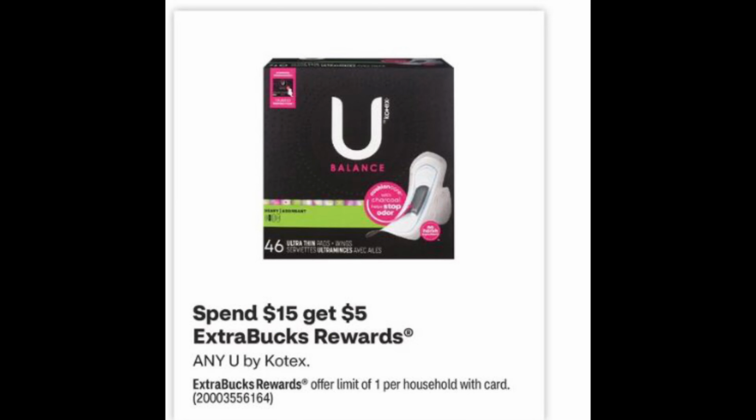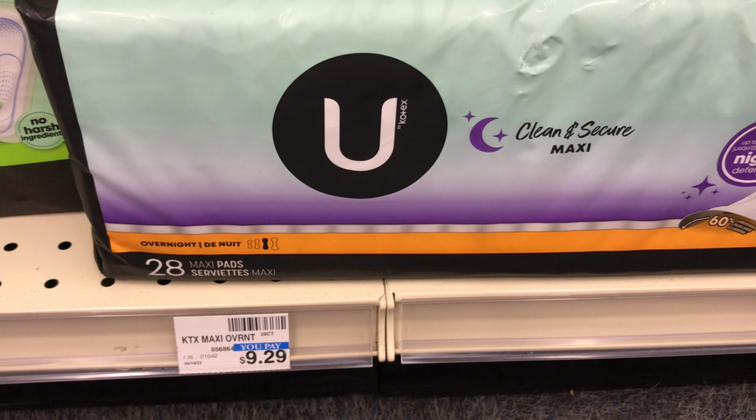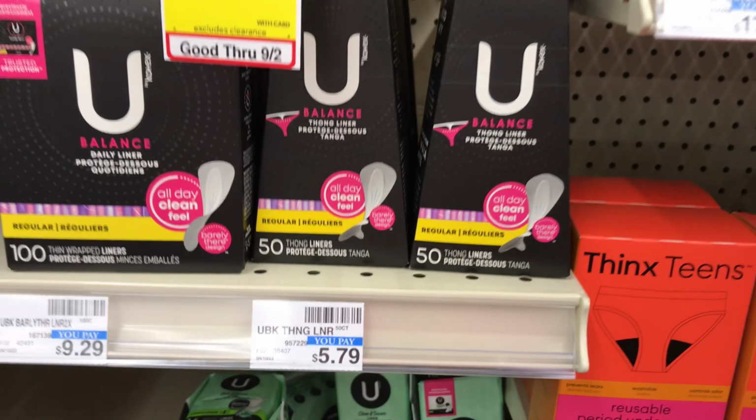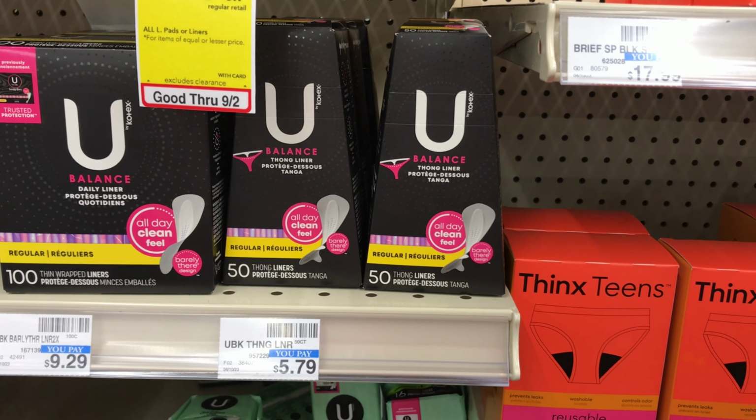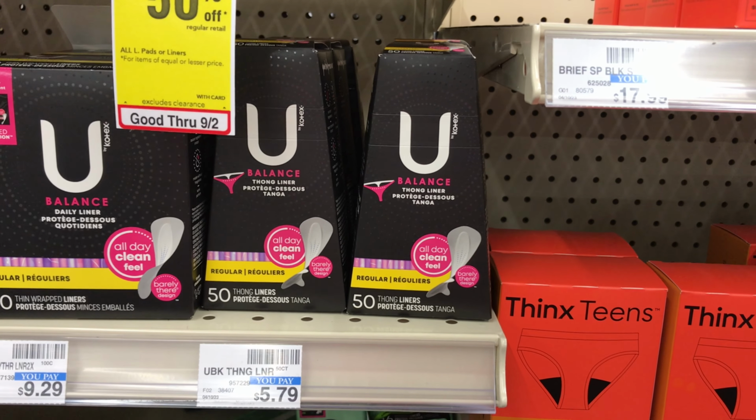Let's add some feminine care to this transaction. U by Kotex is on spend $15 get $5 back, and it's a limit of 1. Picking up one of the 28 maxi pads priced at $9.29, and the other one we'll be adding will be the liners priced at $5.79. 2 of them will come up to $15.08.